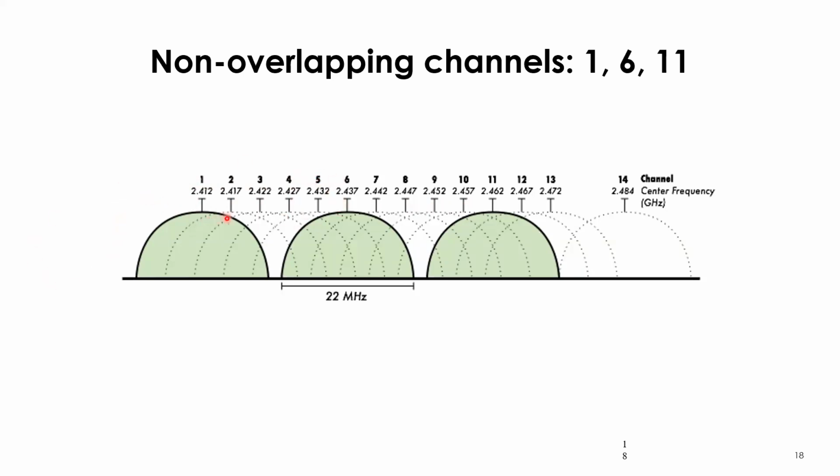So what you get is you only get 3 channels that are usable, 1, 6, and 11, that don't interfere with each other. So as soon as you try to use more than 3 devices using 2.4 gigahertz, you will have overlap and start causing interference issues, or if you don't properly space out your channels.